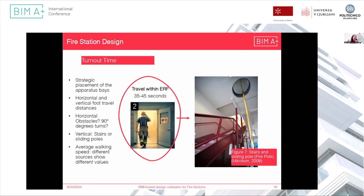And so how can we decrease the turnout time? We can place the apparatus bay in a strategic place in the fire station. And we need to consider the horizontal and vertical foot travel distance. So how long is this distance that they're going to travel? And we need to consider horizontal obstacles. So for example, are there going to be too many 90-degree turns when they are traveling within the ERF?